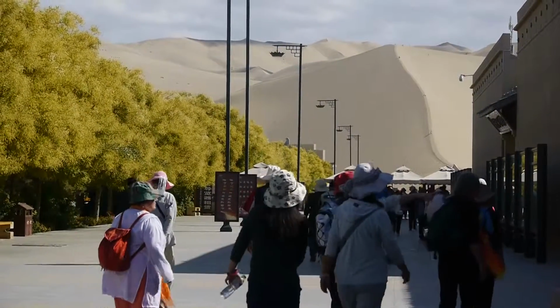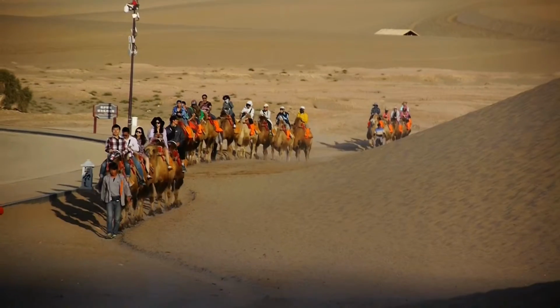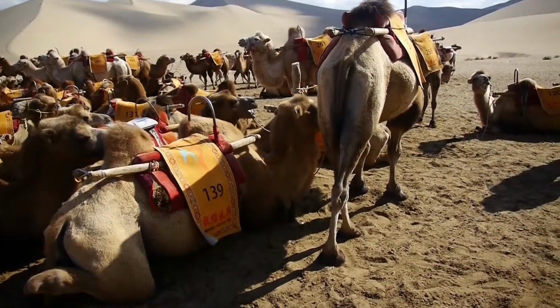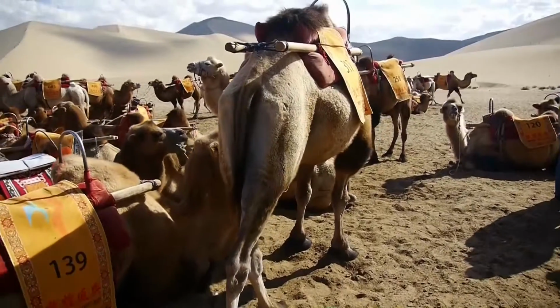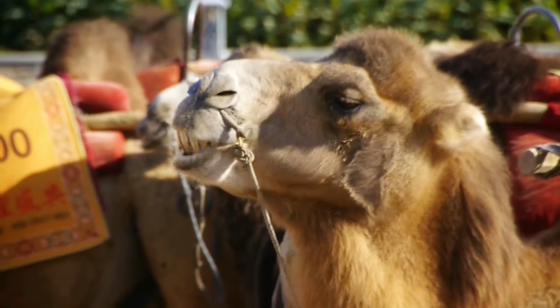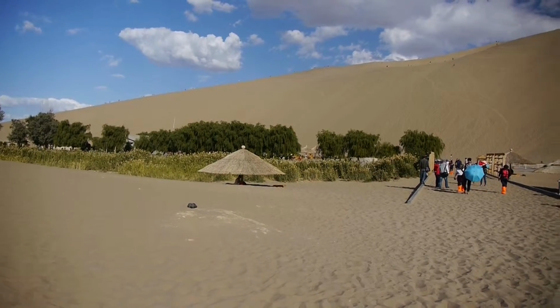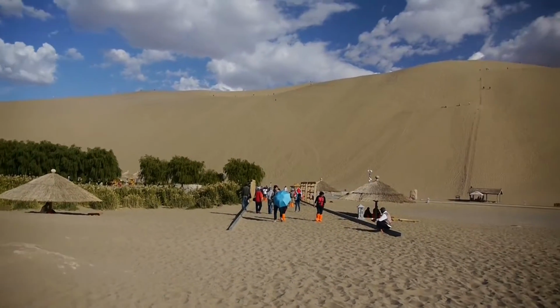Crescent Moon Lake is a popular tourist site. It's located just about 6 kilometers from the city of Dunhuang in northwest China. The lake is an oasis located amongst the tall sand dunes of the Gobi Desert.